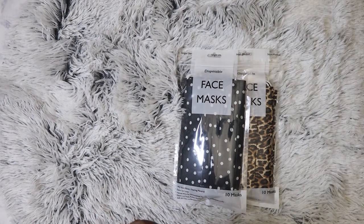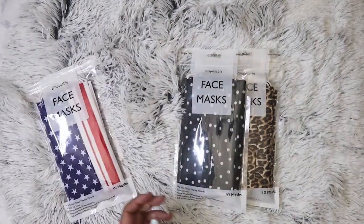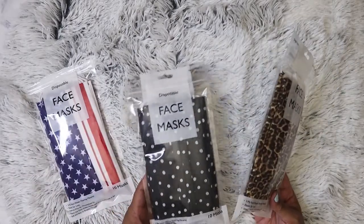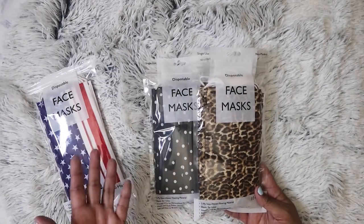He doesn't like the cloth masks. Sorry, my air conditioner just turned on. So he likes these because they have the smaller loops. So I got him these, and I figured I was going to keep a pack in my car, because on the rare times that I actually forget to put a fresh mask in my purse before I leave the house, I'm like, fuck, I don't have any mask, you know?